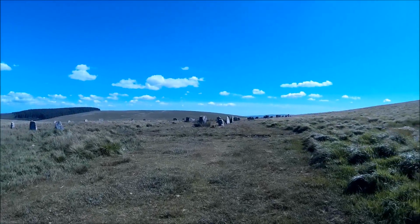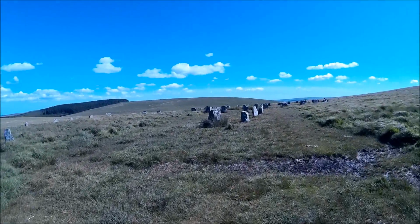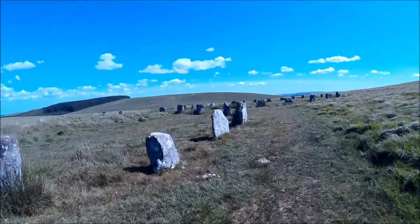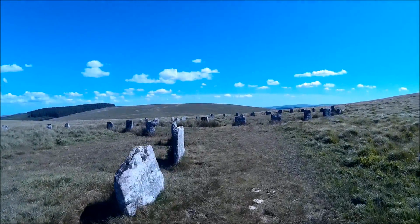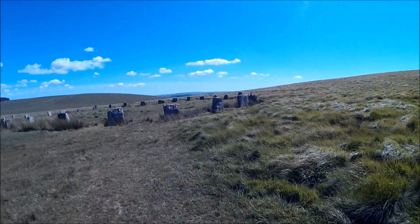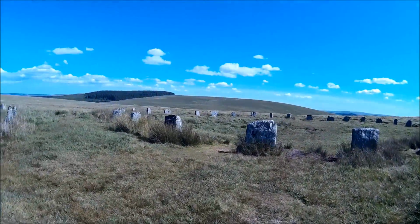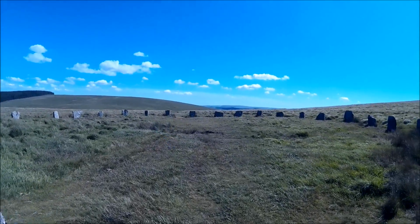Here we are at the stone circle itself. We'll have a look round. As you can see, it's a double circle. I put a link to a book that tells you all about the archaeology on Dartmoor if anyone's interested. It's a bit heavy, but it's a great read. Also, I can't recommend enough Crossing. Even though it was 19th century, it's still probably one of the best guidebooks of Dartmoor, to be honest.